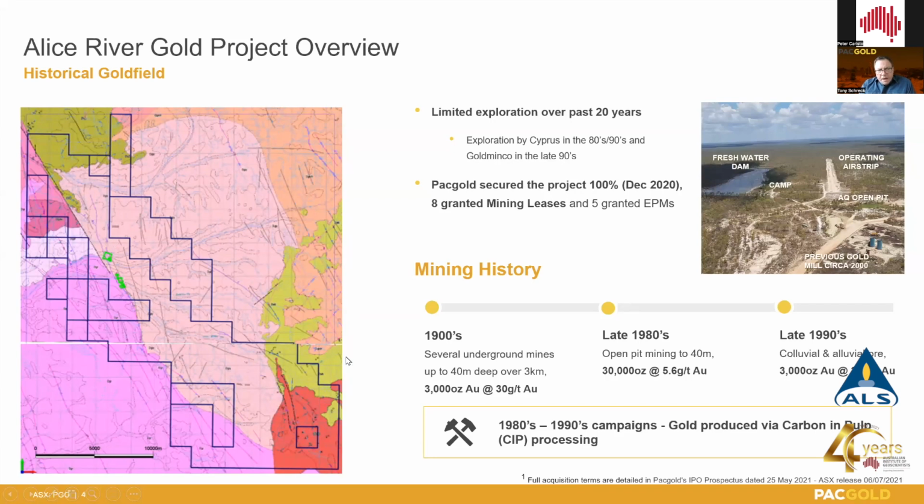Even though this map looks quite detailed, this whole region is dominantly covered by shallow sand cover, and I'll show you some photographs of that in a moment. So as a regional scale geology, it's quite good, but when you get down into detail, there are a lot of unknowns on this map that we're discovering. There's been limited exploration over the past 20 years, and that's where we see a lot of the opportunity. What we've achieved recently has come from the ability to apply modern exploration techniques to this historical goldfield.